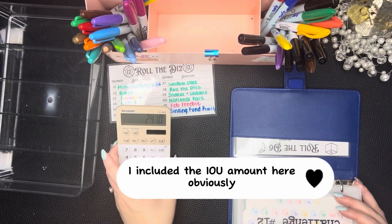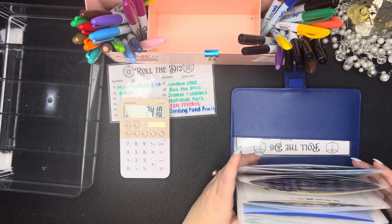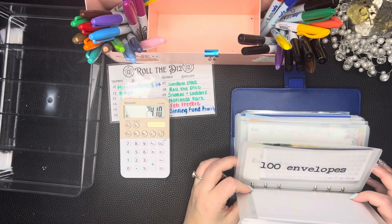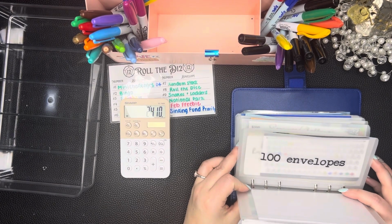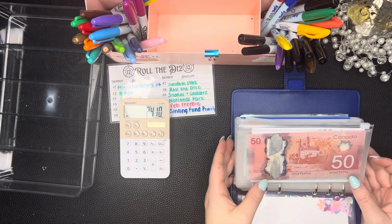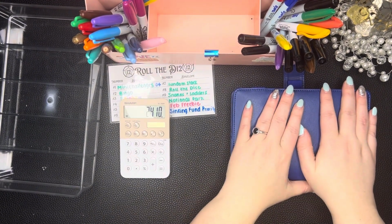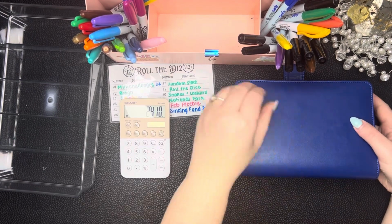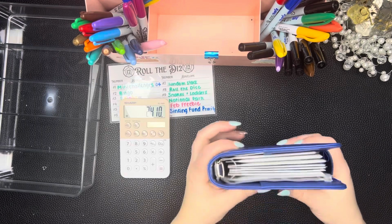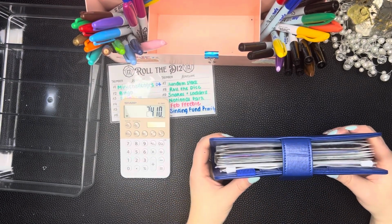So in our savings challenges total, we have $2,410, and they are stuffed to the gills. That, mind you, is minus the 100 envelope savings challenge, the monthly savings challenge, and Saveopoly. So we've got more than $2,410 in our savings challenges, and that is so crazy to think about. Like, look at this. I can barely close it, and we have one more stuffing left of merch.